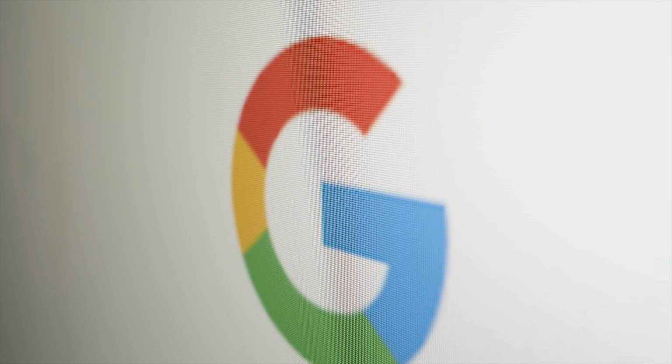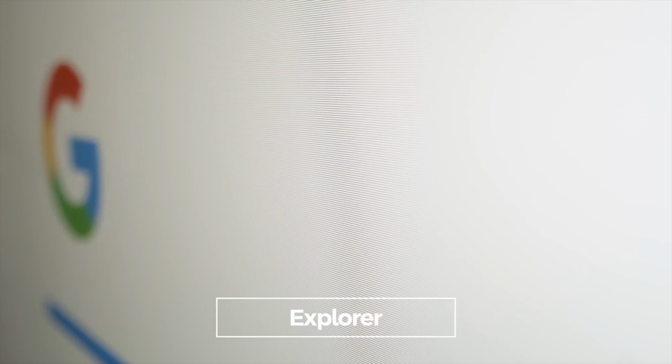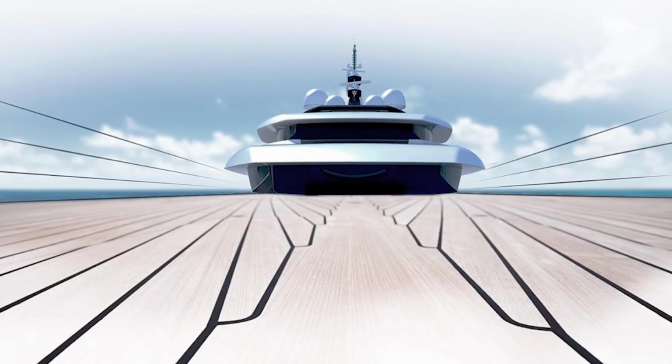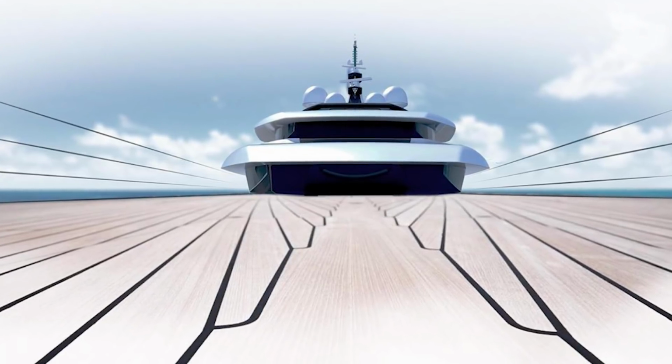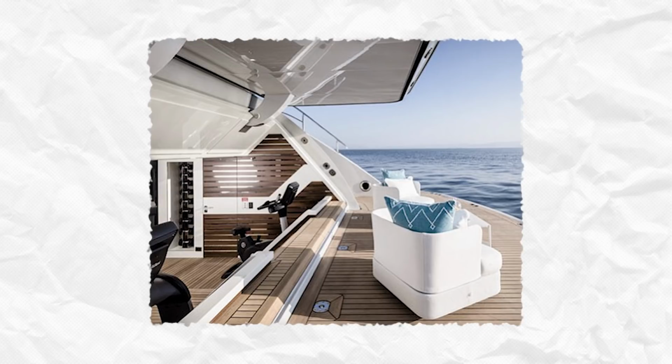I mean, the name itself, Rimor, translates to explorer in Latin, just in case the company hasn't made its mission statement clear enough. Oh, and explore you shall, considering the ship can traverse over 10,000 nautical miles in a single journey. With 5 beautiful decks to explore, you don't have to worry about getting bored on your expedition either.